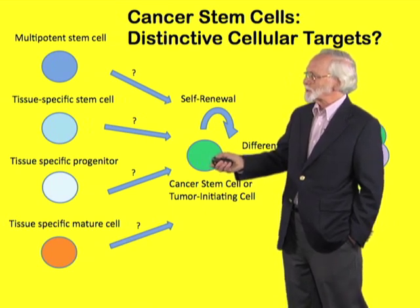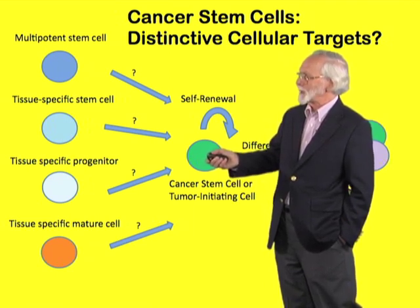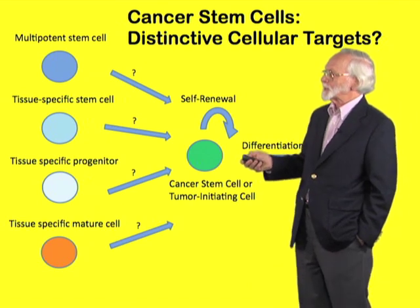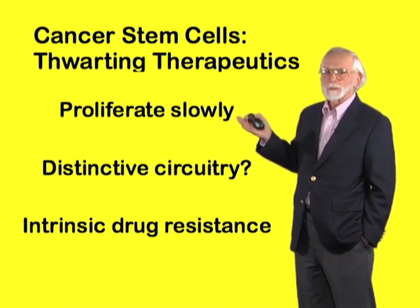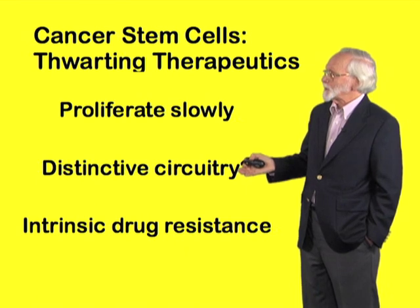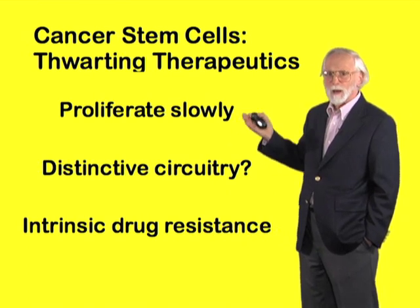There is controversy about how universal they are. Their existence has certainly been well affirmed in certain leukemias, and there's strong evidence for them in some solid tumors as well. Suffice it to say, this too is a work in progress. But the question arises, do these cells differ from the mass of tumor cells in their therapeutic susceptibilities? One reason they might is that they are known to proliferate very slowly. And the classical chemotherapeutics exploit the rapid proliferation of cancer cells. So this would make these cells relatively resistant to the classical chemotherapeutics. It's possible that they have a distinctive circuitry of the sort I talked about before, which is in no way targeted by a drug that we develop for the circuitry in the mature tumor cells that have been spun off from the stem cells.